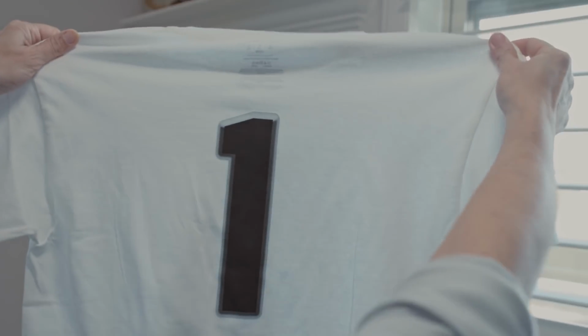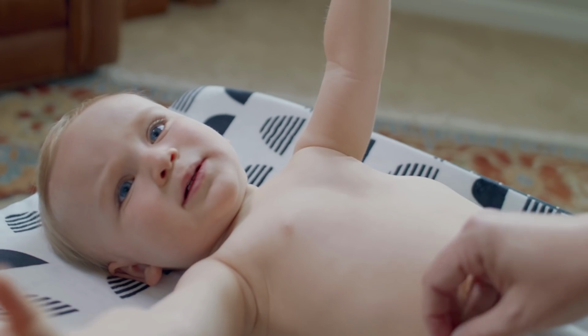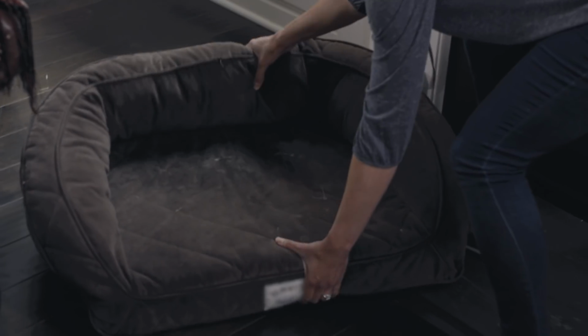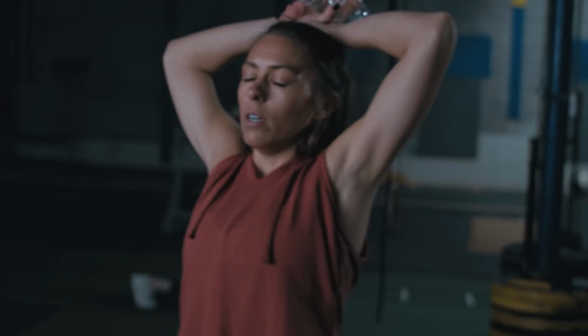Use it on uniforms, scrubs, and baby gear. Safely soak things you didn't even know you could clean, like wrist guards, shoes, and pet beds. It's so versatile, we're still discovering uses for it.